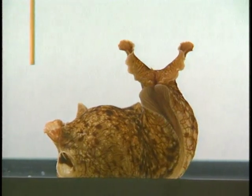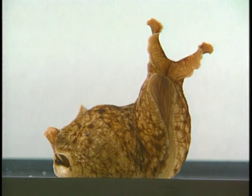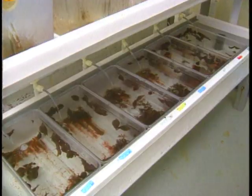So slugs may not be the smartest creatures in the world, but they are smart enough to teach us a little bit about how our brain works. And that's why the University of Miami has a sea slug farm.